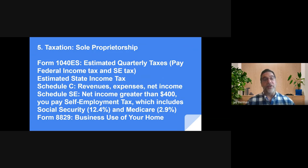Anything over $400, you have to pay self-employment tax, which includes Social Security at 12.4% and Medicare at 2.9%. So in other words, when you work for somebody else, you pay half the self-employment tax, and your employer pays the other half. When you are self-employed, you have to pay the full Social Security and the full Medicare.